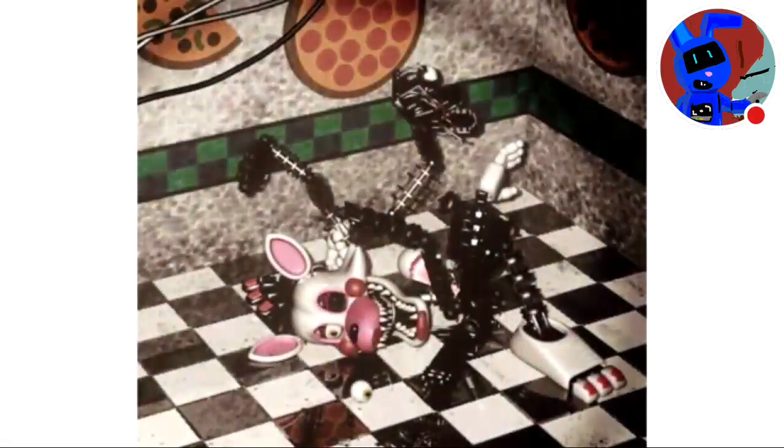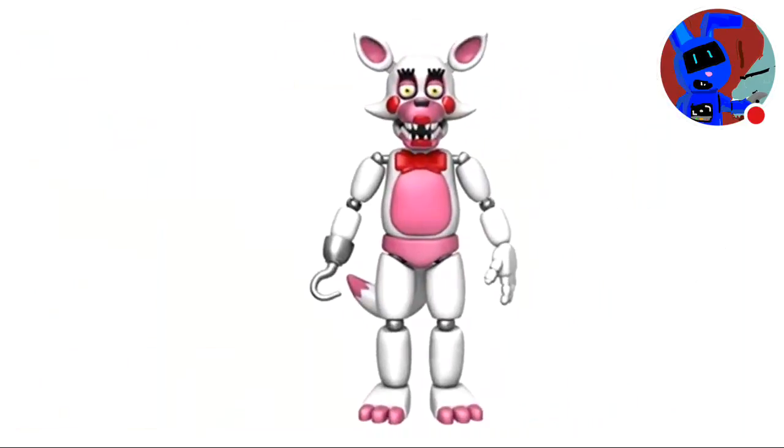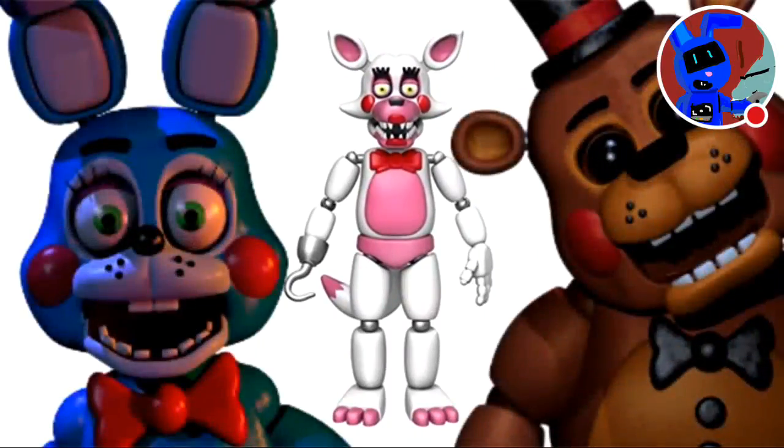The character in FNAF 2 known as the Mangle actually used to be a normal character just like the other toys. That is, until she was taken apart by the children. So then she wasn't always called the Mangle. You might want to instantly assume she was called Toy Foxy just like the way the other characters were named, but that's not the case.